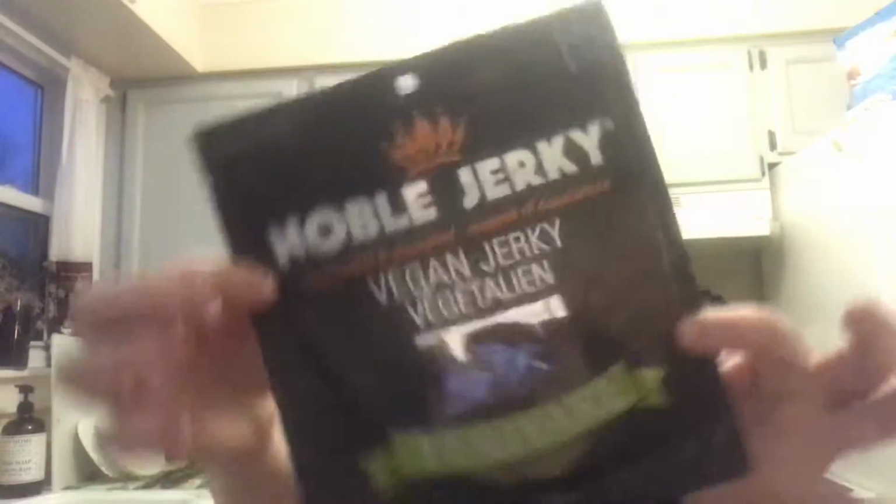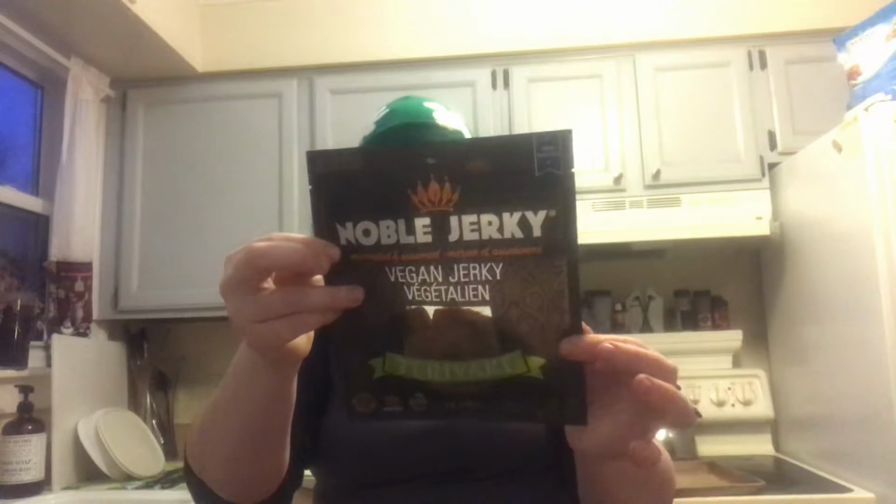Okay, we're gonna open this up, and I got this, like I said, at Sierra Trading Post, if you don't know that place. It's pretty cool. It's a big outdoor store, like a TJ Maxx or a Marshalls, but it's all outdoors. So I got it for $4.79, but it retails for $5.99.